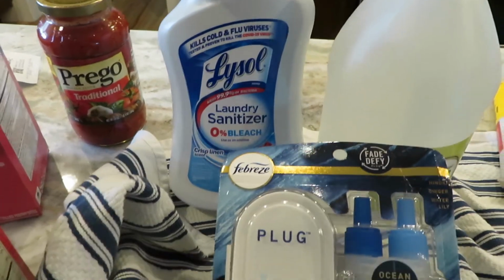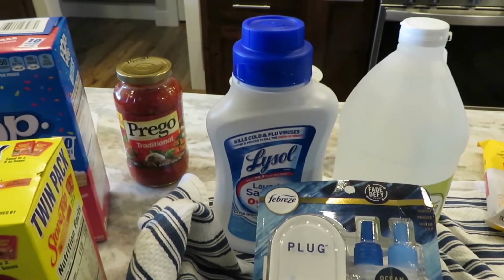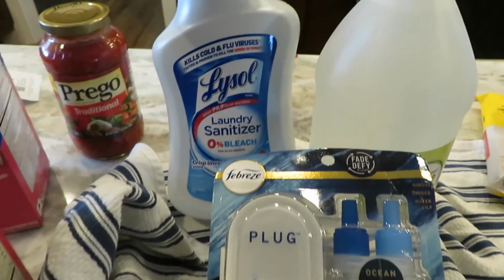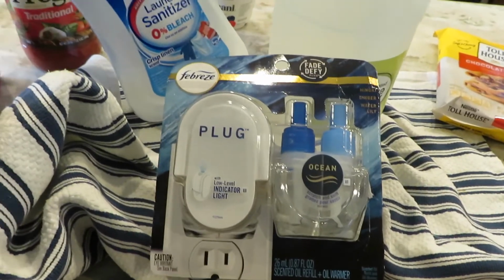So I've got this to do laundry with. I've just seen people use it. It's the sanitizer. I thought it would be good to wash towels and some of Shadow's blankets with. And of course it had spilled out, so that's why I've got the towel out, but it does smell really good.